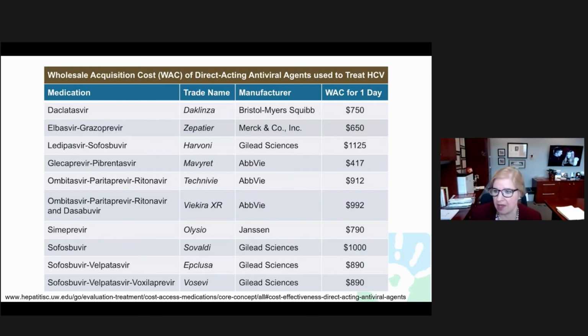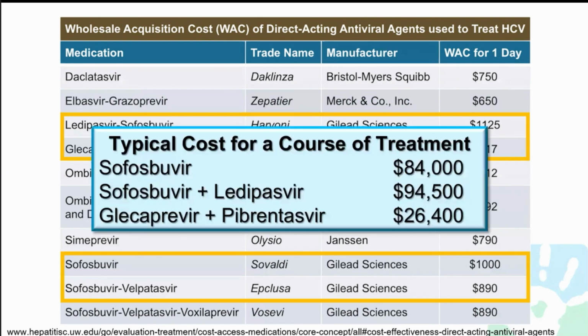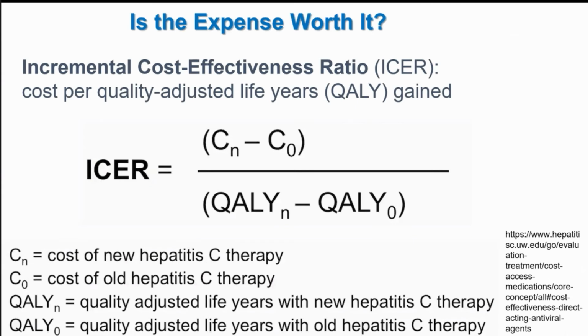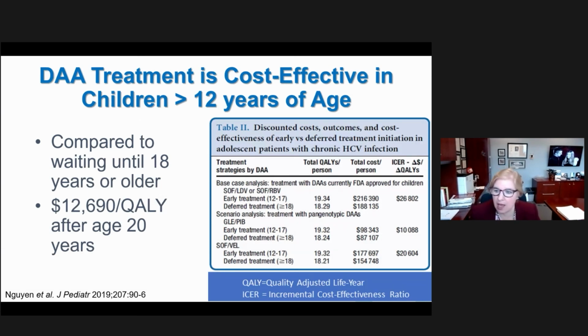So these were some studies looking at the typical course for the wholesale acquisition cost of these agents to treat adults. And if we look at those drugs that are approved for children, you can see the wholesale acquisition cost on the far right column of the drug cost expected. And if we look at an entire course of treatment for sofosbuvir plus ledipasvir, or glecaprevir, or pibrentasvir, you can see what the cost is for a typical course of treatment, somewhere between $26,000 US and nearly $100,000. However, we also know that if we look at the incremental cost effectiveness ratio, namely the cost for quality adjusted life years gained, it is clearly effective to treat our children as well as adults.